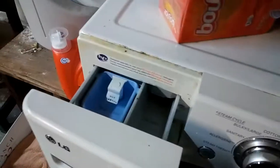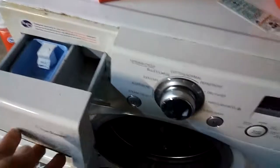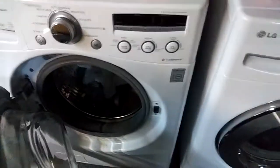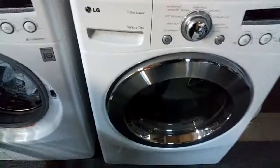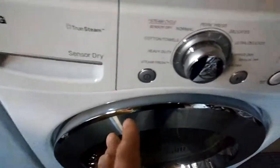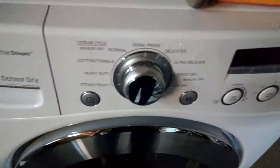all the stuff's pretty clean. You know, there's a little bit of dirt there, but it's 5 years old, so yeah, they work really good. And we just use the regular Tide, pretty much what everybody uses. We don't use anything fancy, we don't use any extra stuff. My wife uses these balance things for the dryer, and this has the sensor dry. It has basically all the bells and whistles that they come with.